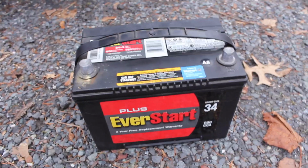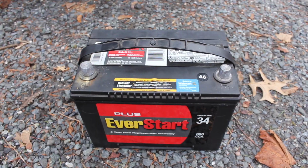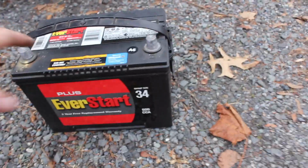So it's probably the 90s. Yeah, we'll toss that in the tool bag. Save it for safekeeping in case I need a 10. I've lost my fair share of 10mm.